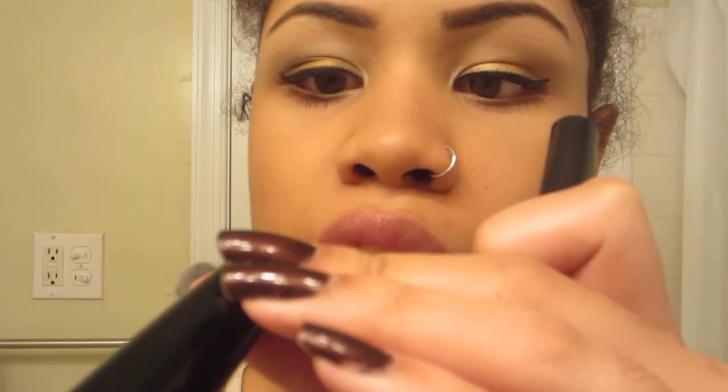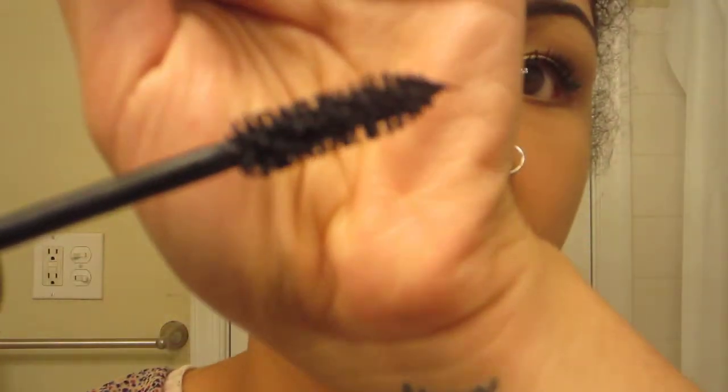And then I applied my mascara using my e.l.f. Mascara Primer and my L'Oreal, what is this called? Extreme Volume Collagen in black. This is what the brush looks like, if you're wondering. So that is pretty much the eyes completed.